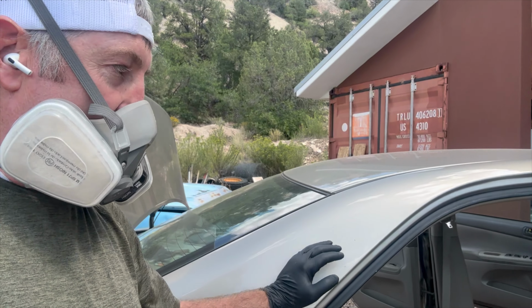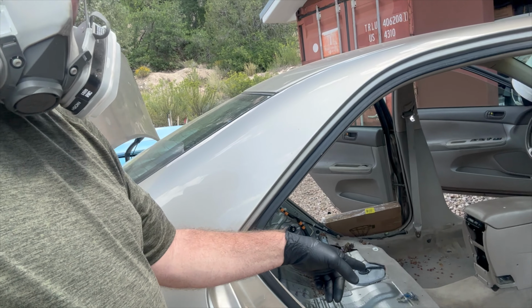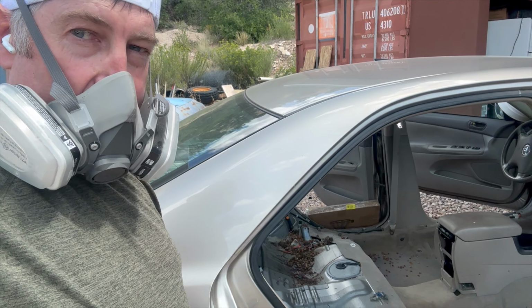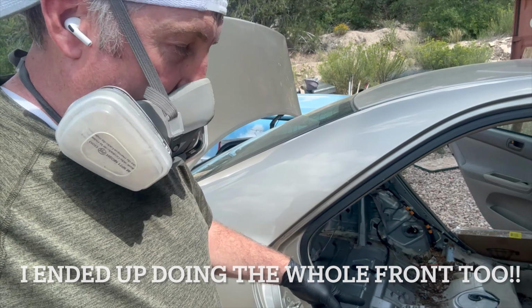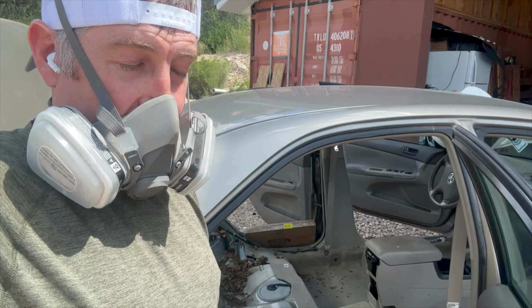So I got the whole back half of the interior tore out. I'm gonna take the carpet out right now, but the front section's fine. I looked up under there. There's nothing in the front. It was all this back. So I'll take the carpet out, blow it out, and then I'm gonna pressure wash the heck out of this thing.